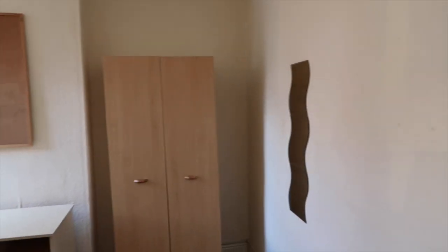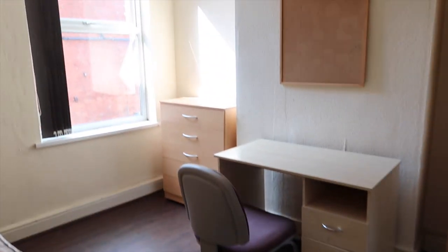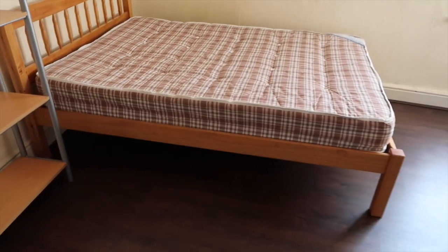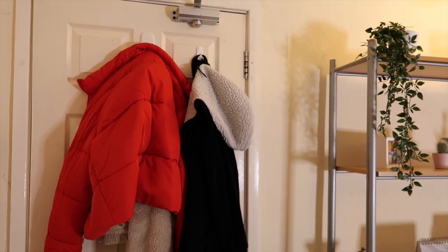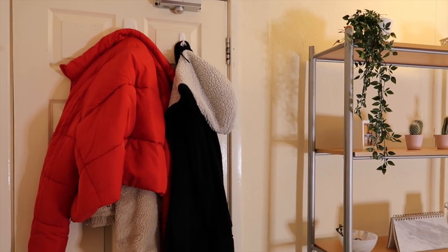So I'm planning on doing a before and after. So this is the before. We've got the wardrobe, the desk, the chest of drawers over there, and the ugly chair, which hopefully I'm going to replace, the window, and then I've got my bed, which has the not so pretty mattress on, and then this little storage container. So I'm just going to give a little overview of the room now. It's completely finished, finally, about 3 days in.